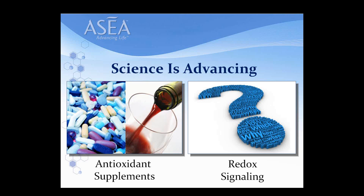If I can use a computer metaphor, for those of you that may be somewhat familiar with computer programming, not that I'm a programmer, think about the nervous system, the immune system, the endocrine system. Think about that as like object language in the programming world. And this redox signaling system would be like the machine language, the very basic core language that actually runs everything, and everything's layered on top of it.